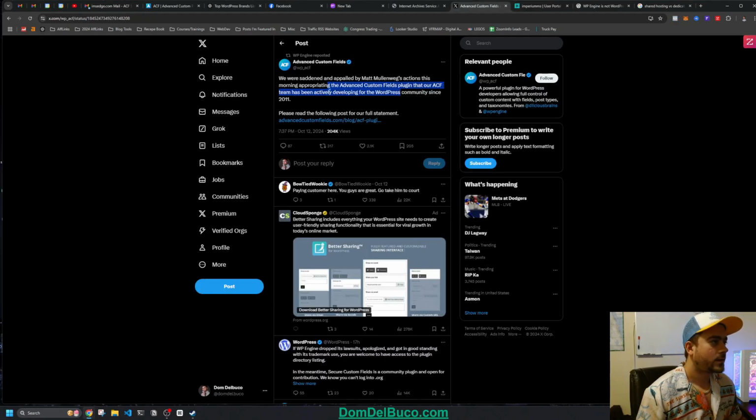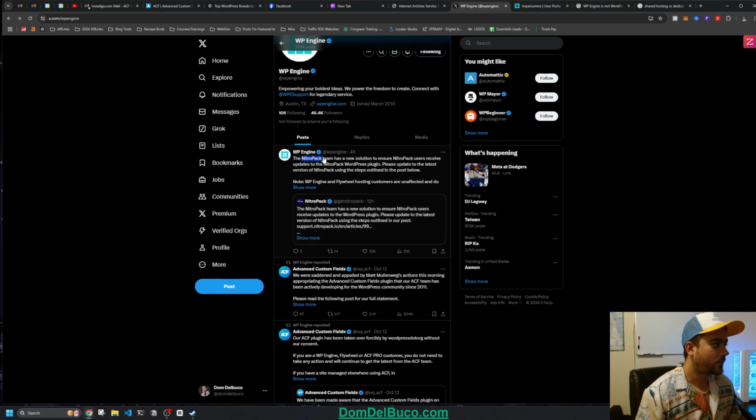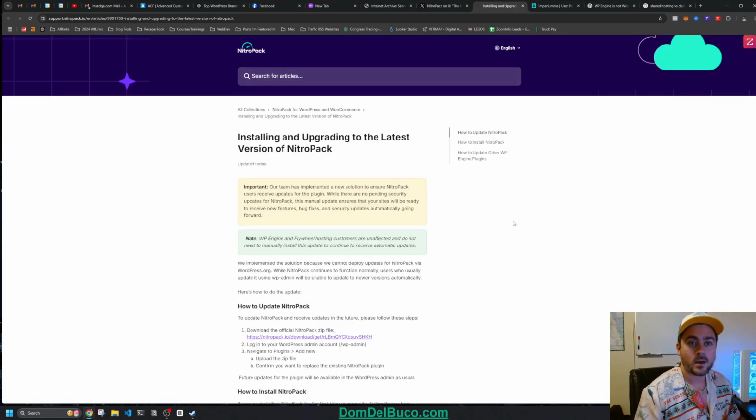So yeah, unfortunately, they're attacking Advanced Custom Fields, which is owned by WPEngine, and it looks like just 4 hours ago they're more or less doing the same thing with the Nitro Pack team. So all of these sites that Nitro Pack is on, that Advanced Custom Fields is on, that anything WPEngine supports, they're going to have vulnerabilities now because they're not supported by the WordPress.org store, which means they're not going to be able to push updates for security purposes, which means we're going to have a bunch of websites that are going to crash just because Matt had to be a jerk and didn't really understand why they have premium hosting out.